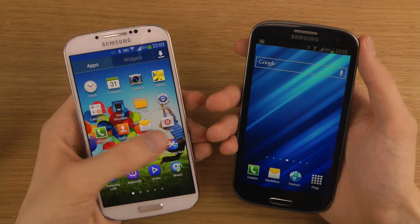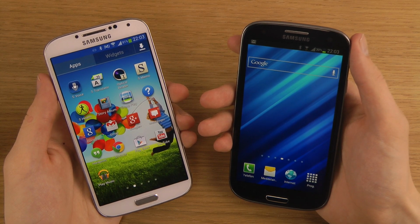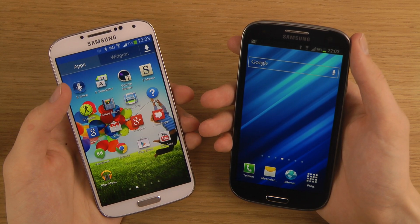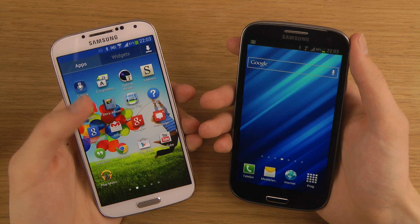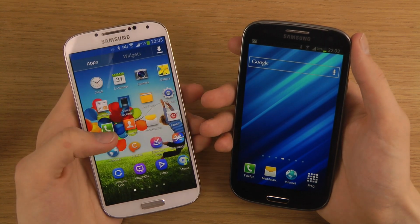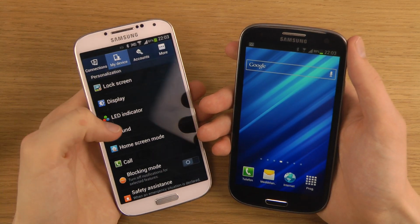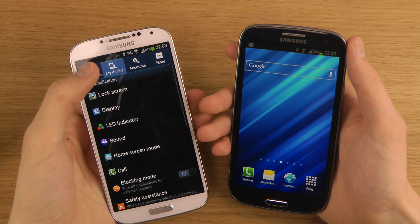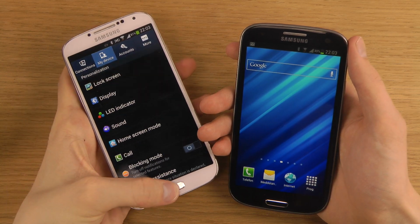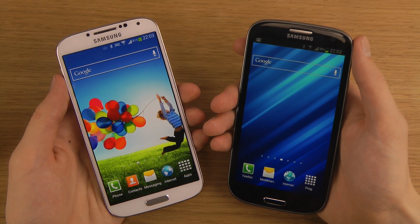You have some new apps in here that are probably also going to come to the Galaxy S3 in the future. Apps like S Health, S Translator, S Voice probably has maybe some updates. And then also what I do like is that when we go into the settings area, you can see that they have made it easier here to navigate, because they have tabs up here at the top now. So of course that is pretty awesome.